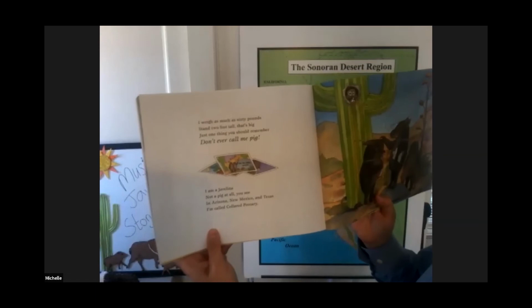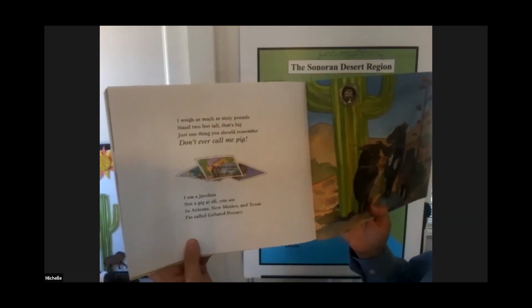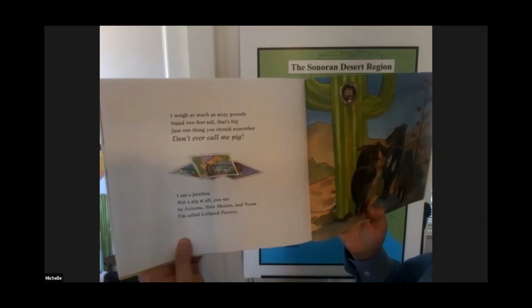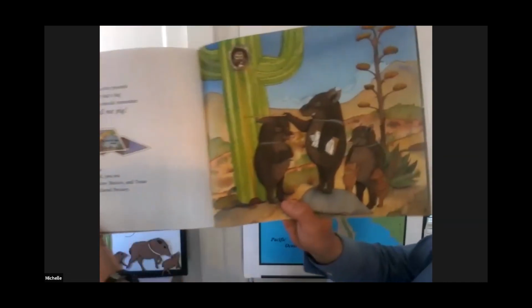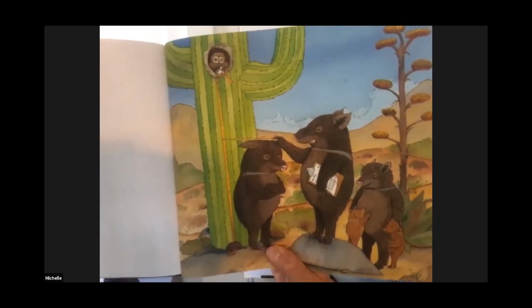I weigh as much as 60 pounds, stand 2 feet tall. That's big. Just one thing you should remember, don't ever call me pig. I am a javelina, not a pig at all, you see. In Arizona, New Mexico, and Texas, I'm called collared peccary.